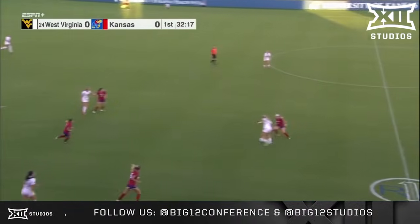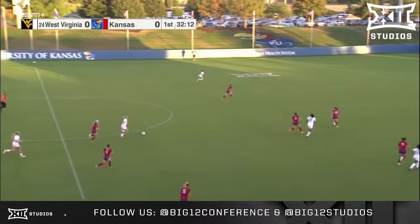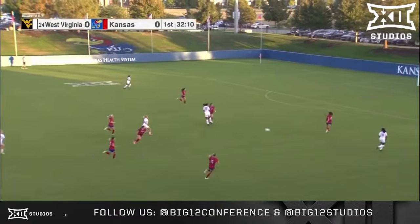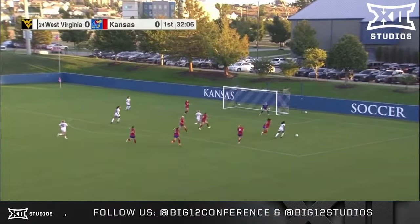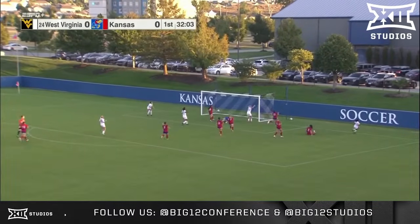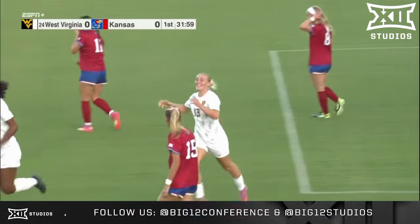Wimes was in her back pocket. And that's the experience of Villain, trusting her skills to work out of that situation. Good turn now on the counter for West Virginia. Hauer finds White. White into the box. Cuts it outside. Back to the middle. Deflected and in! West Virginia on the board first.